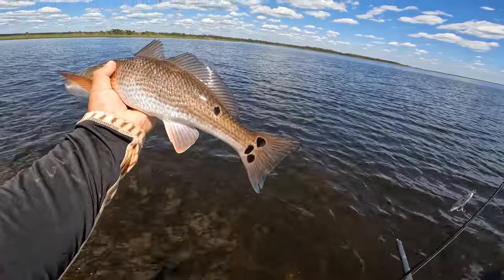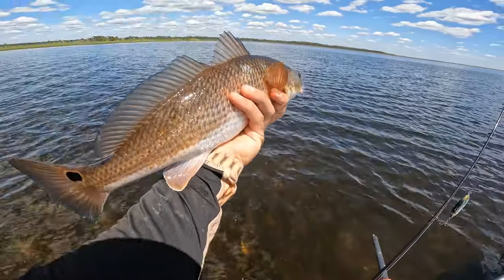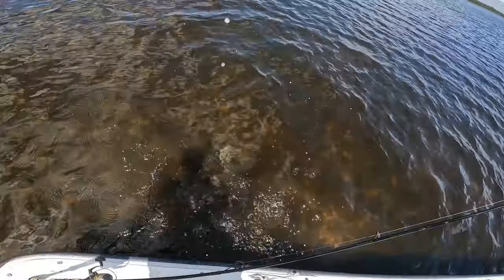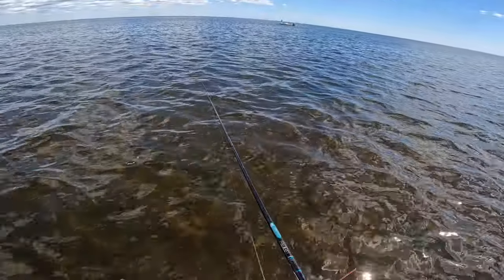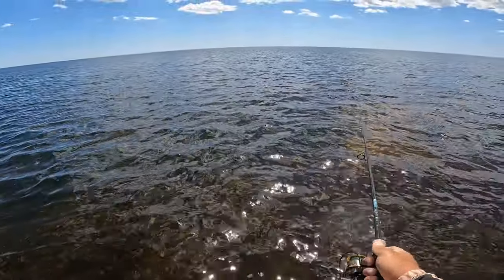Look at those spots on his tail. We got one on the other side. I'm gonna let this puppy go. Yeah.